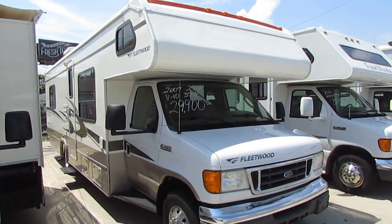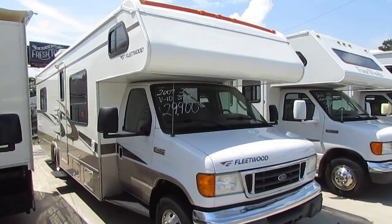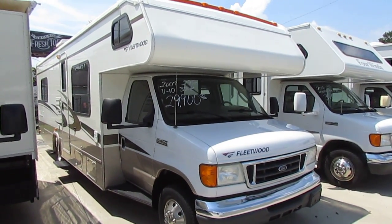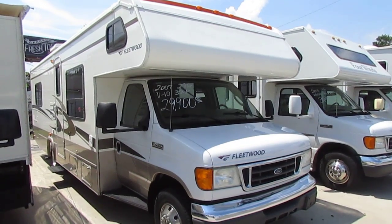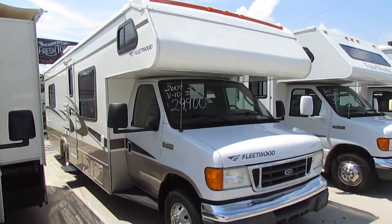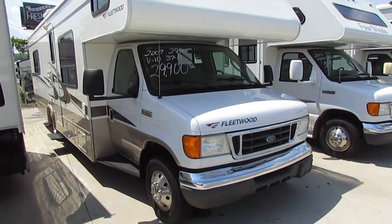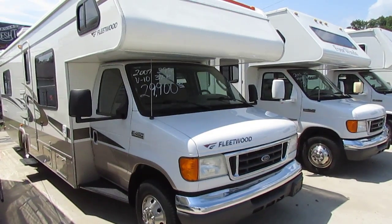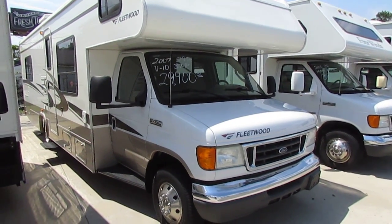I'm about to show you a really nice bargain that we just got in. Today we're going to look at a 2007 Fleetwood Tioga 29V. This is a 29-foot Class C with only 37,000 miles. Folks, this is an 07 model. Generator runs, dash air's cold, nice clean motorhome for only $29,900, and that's a bargain for this year model, folks.